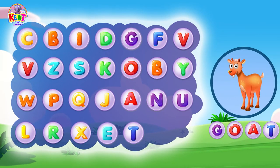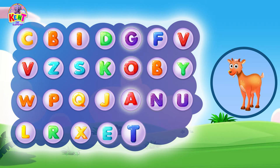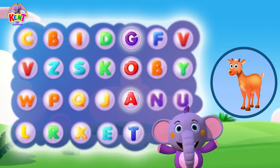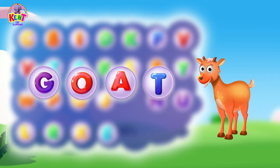Last one. Okay, goat. Oh, that's an easy one. G is the first letter. Can you find G anywhere? We found it. It's the purple one. Now, what's next? O is next. Now, where is O? O is underneath G. It's the red one. A is underneath O and then T. Goat. G-O-A-T. Goat. Woohoo!